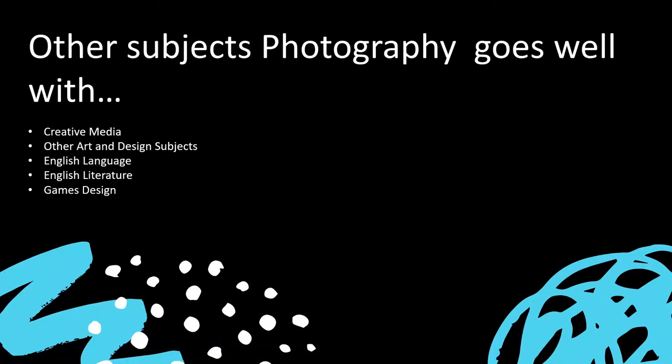So which other subjects does photography go well with? Well, creative media is really good for a start, looking at film and moving image. Any other art and design subject that we have in the area. English language and English literature use a lot of the same analytical skills. And games design is for you tech geeks out there that love tinkering around on computers.